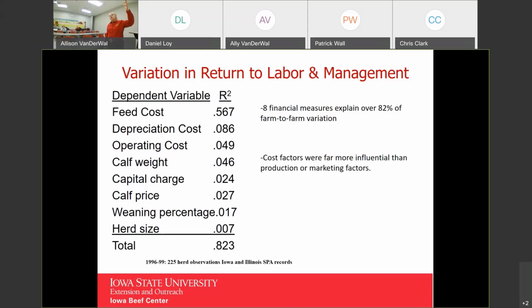Mostly cost factors up there: feed costs, depreciation, operating costs. We get calf weight in there, interest, calf price, and herd size down there, very, very low. But the bottom line and driving point is feed cost is one of the most important factors in determining profit in the operation.